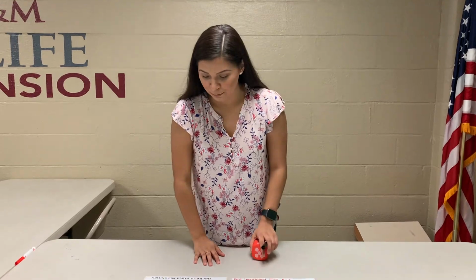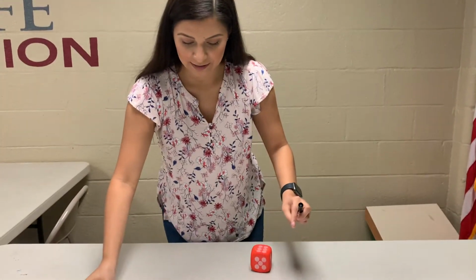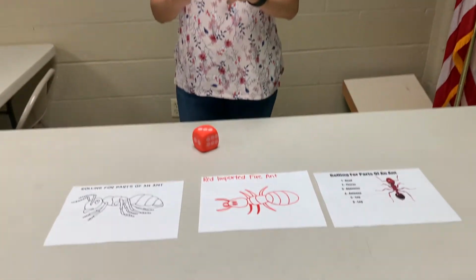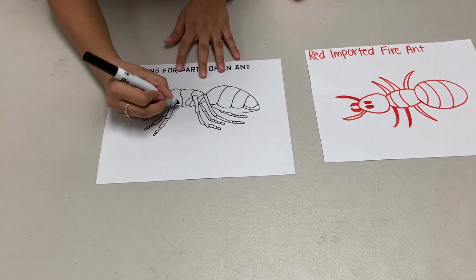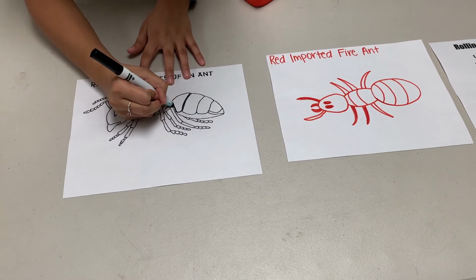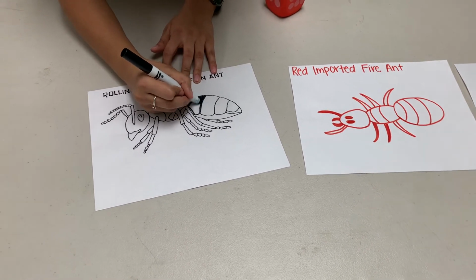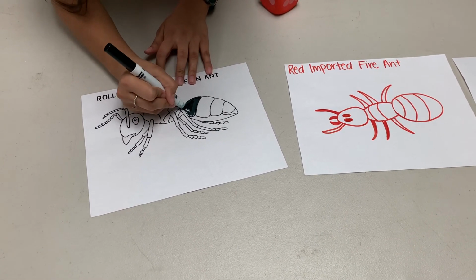And if you have the opportunity to print out the worksheet, you can also play like this. So you'll roll your die, or you'll get your piece of paper out of the cup. I got a number 3. The number 3 is abdomen. So you would color in a part of the abdomen. Just like that.